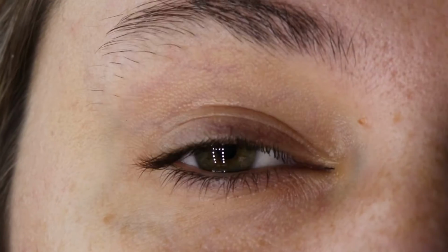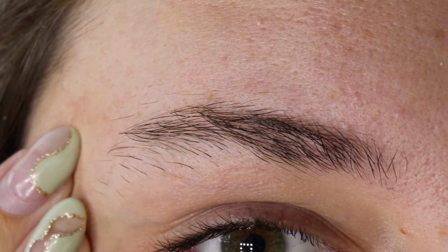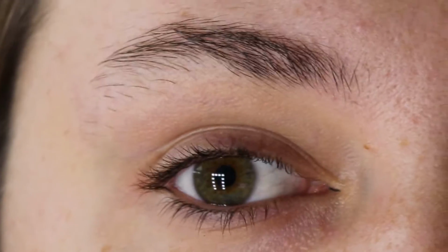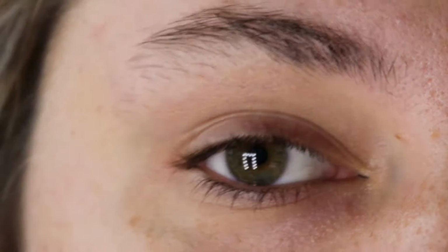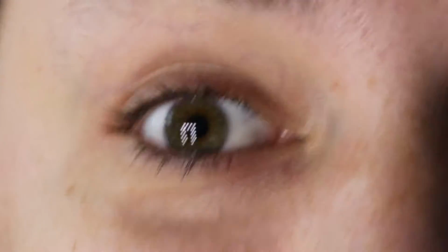All right, please ignore my crusty nails and my crusty eyebrow, but I hope this is close enough so you guys can tell what I'm doing. It's kind of creepy that you're just looking at my eyeball, but that's alright.